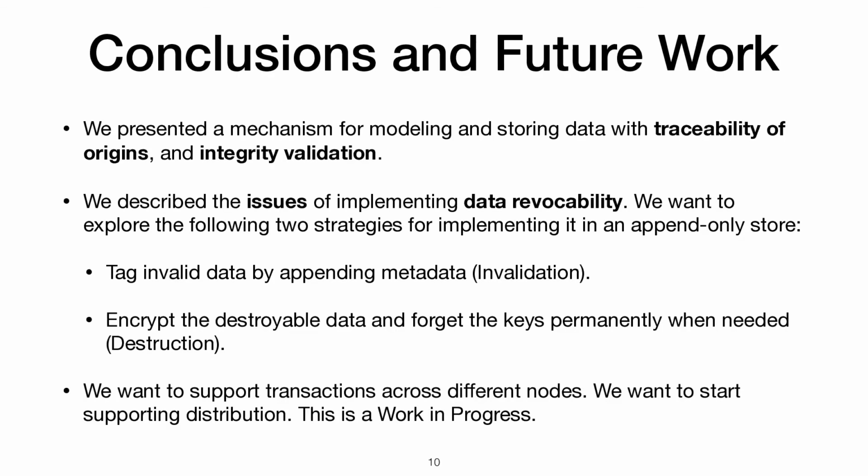So, we presented a mechanism for modeling and storing data with traceability of origins and integrity validation. We described the issues of implementing data revocability. For solving these issues, we want to explore the following two strategies for implementing revocation in an append-only store that is mandated by the usage of immutable data structures.